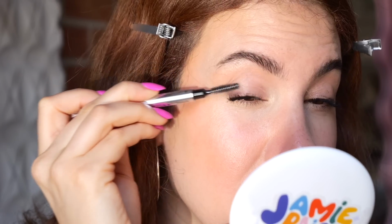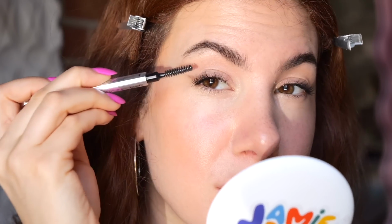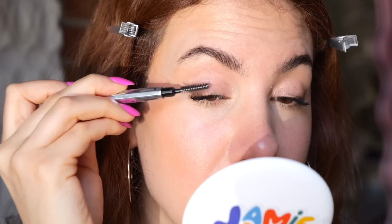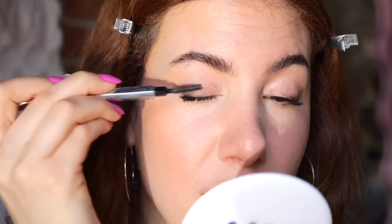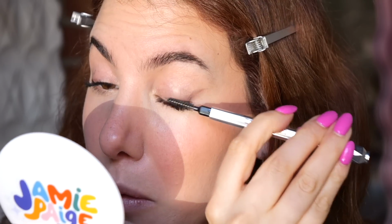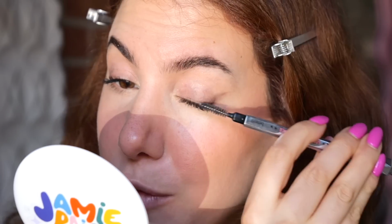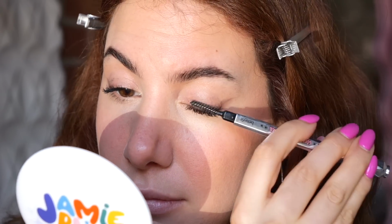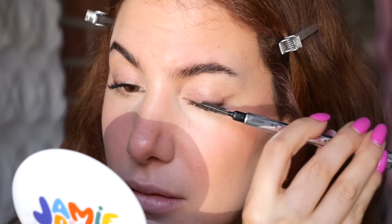So I'm taking a clean spoolie and I'm very, very gently just going to scrape off the mascara, and it should completely go away. It's not the most comfortable thing in the world. It doesn't feel great, but this is really the only way that I've discovered to remove mascara without completely ruining your eyeshadow, if you do have eyeshadow underneath.